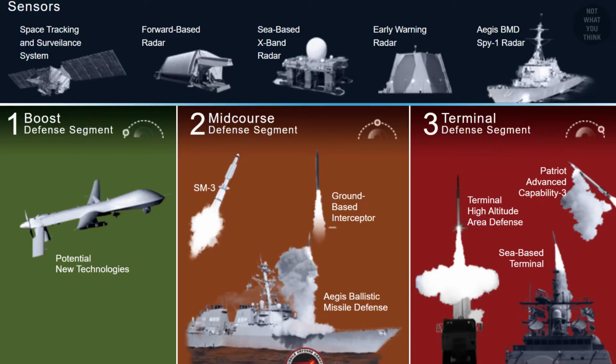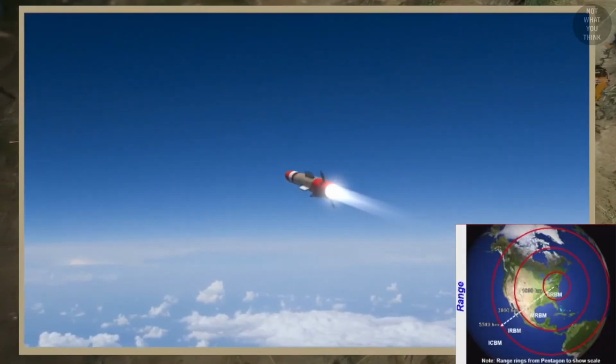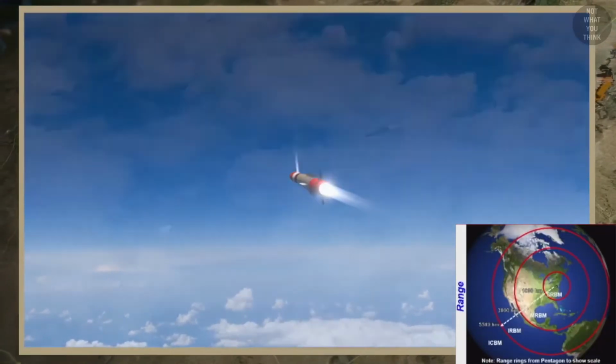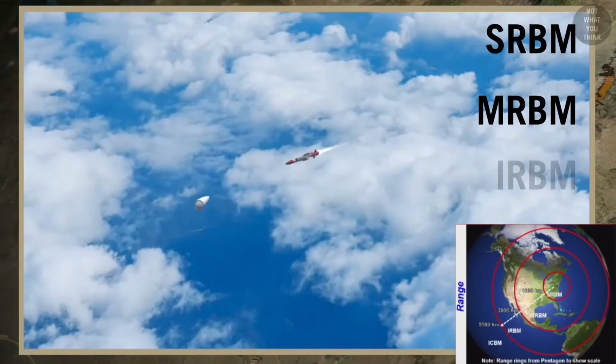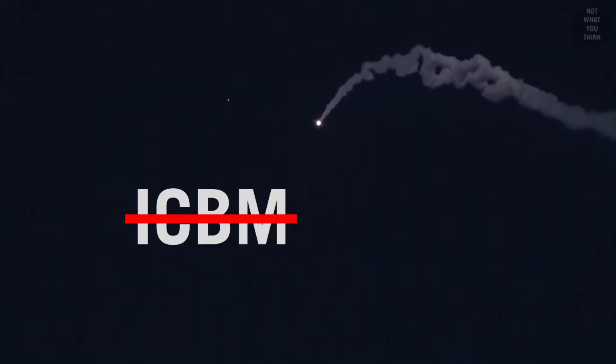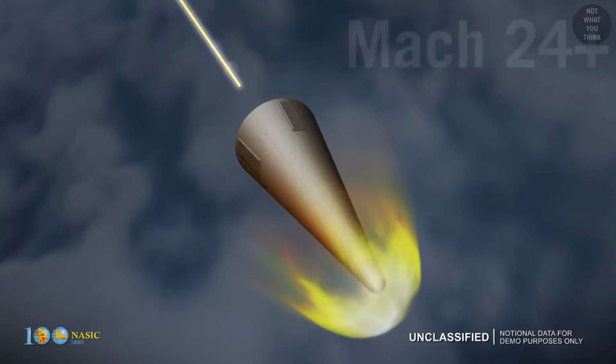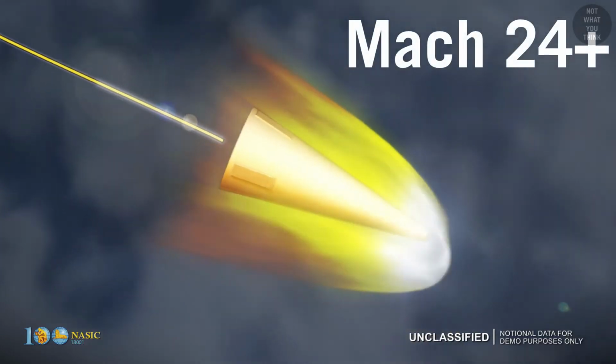While viewing the Missile Defense Agency diagram may give you the impression that the defense systems that we just mentioned can intercept nuclear ballistic missiles, the truth is that these interceptors can only hit short-range, medium-range, and intermediate-range ballistic missiles. They cannot shoot down intercontinental ballistic missiles because those warheads re-enter the atmosphere at Mach 24+.